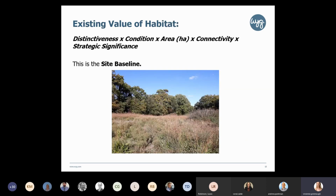So once we've collected all of this existing data on your site, to get your number of biodiversity units that you have on site at the moment, you times the distinctiveness by the habitat condition, by the area, by connectivity, and by the strategic significance. And that outputs your baseline.